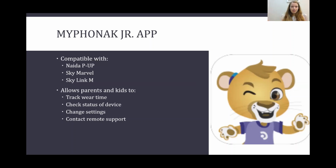And this is a picture of the icon for the Phonak Junior app, and it's compatible with all the hearing aids I've talked about today. This app allows parents to track the wear time of their children, check the status of their devices, change the settings, and contact remote support. And by remote support, I mean you, the audiologist.